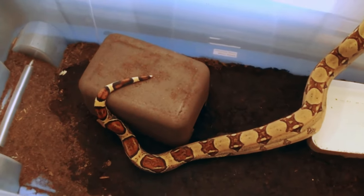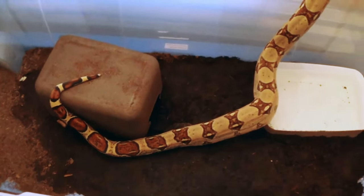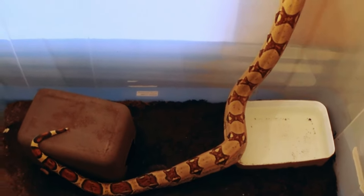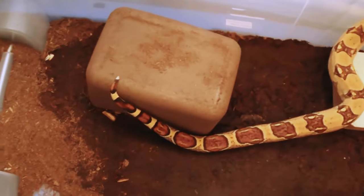So there she is, and you can tell she is getting big. She's at least 5 foot. I'm not sure if she's 6 foot yet, but I know she's at least five. So I'm gonna bring her back in because we're fixing to feed her the biggest rat. As a matter of fact, I'm gonna go ahead and put the rat in there and then bring her back in there. Come on, rat.